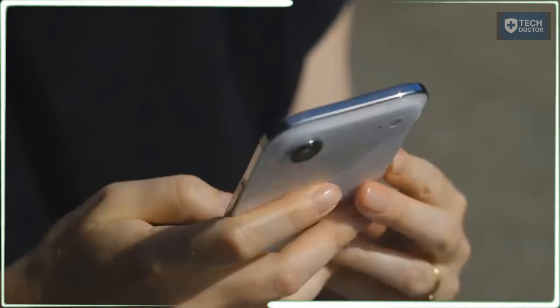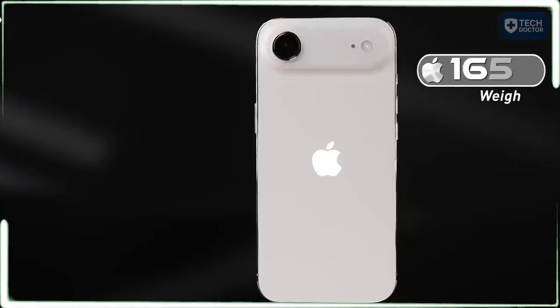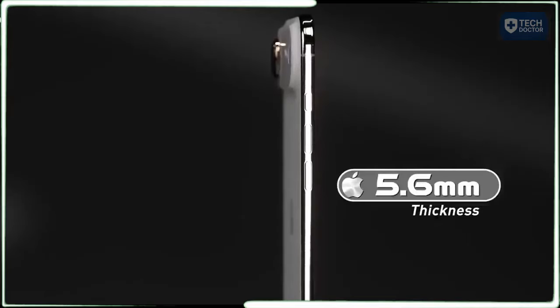Battery life is solid, if not class-leading, and the single 48-megapixel camera limits flexibility, but for those who value design and portability above all else, it is sexy and stunning, and maybe a new kind of pro.